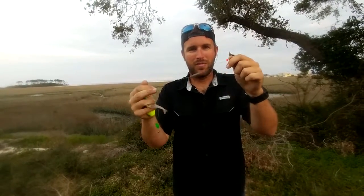As you drag your Carolina rig around, your bait is just kind of free floating around behind the weight, and it gives it a nice natural presentation for the fish. The other bonus side is the fish can grab your bait, and they can swim off with it without feeling the weight. So you'll be able to feel the fish, and the fish won't really be able to feel you as well.